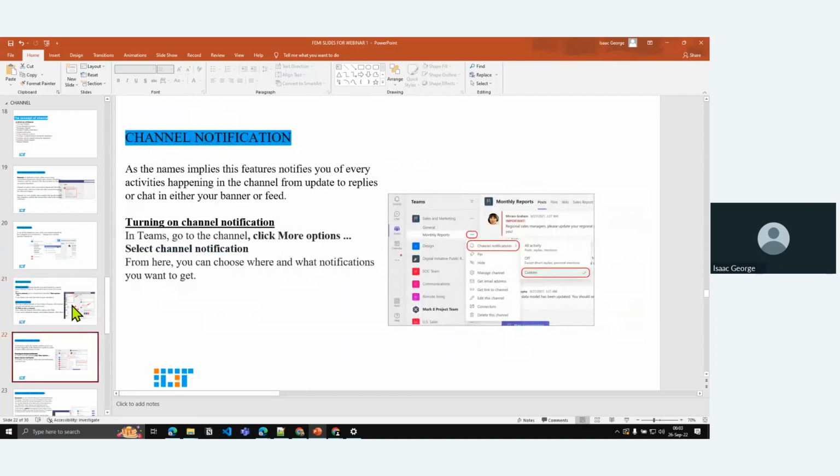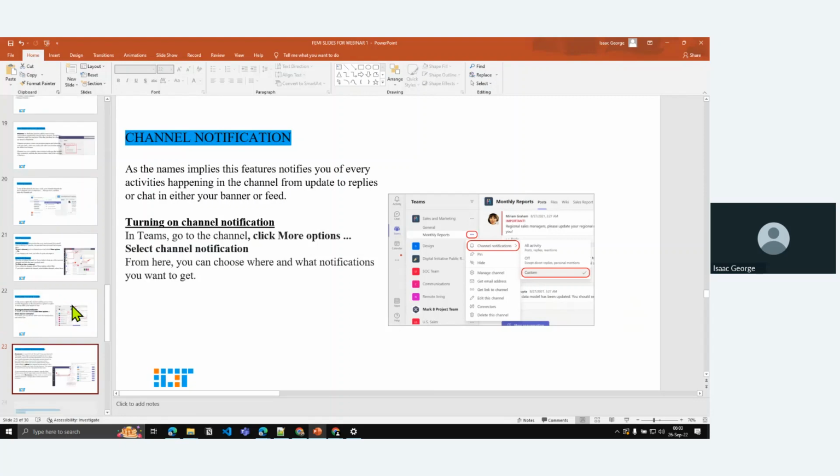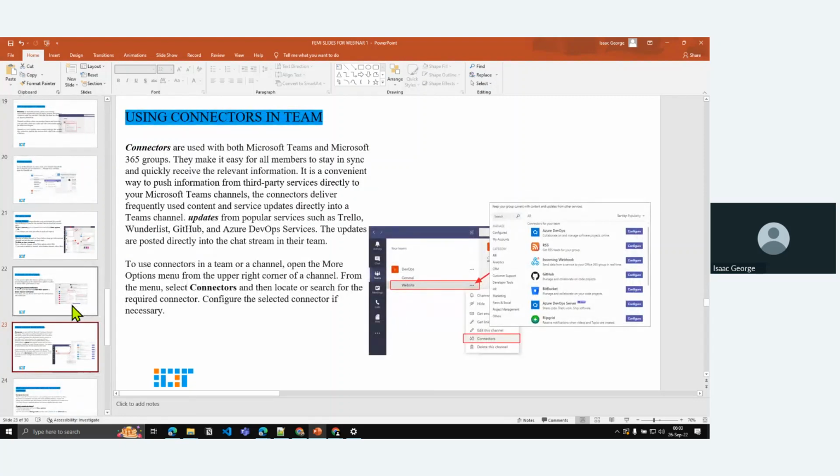Now we have a channel notification where we can see notification for each channel. So you can either turn them on or off as you see fit. And connectors are more or less external applications that we can connect to Microsoft Teams. You have the Azure DevOps connector, you have the GitHub connector for the developers, you have the RSS connector. Based on your need, you can add these connectors to Teams and be able to utilize them.